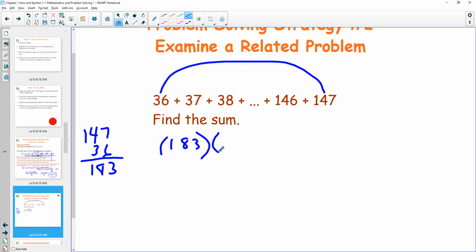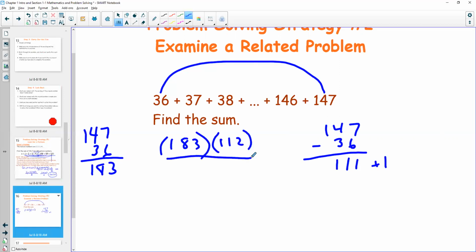All right, now I need to do last minus first: 147 minus 36, which is 111. At the end of that, I'm going to add 1 for the fold, right? So that's going to be 112. Divide the whole thing by 2. You can multiply those numbers. Multiply 183 times 112. I get 20,496. I'm going to divide that by 2.